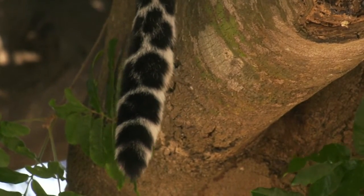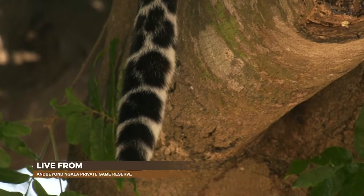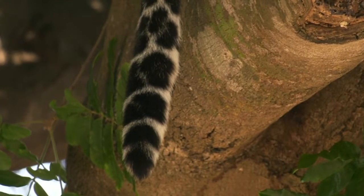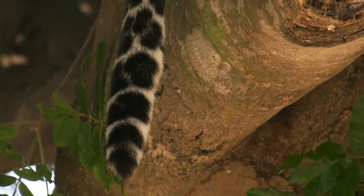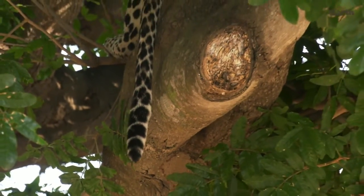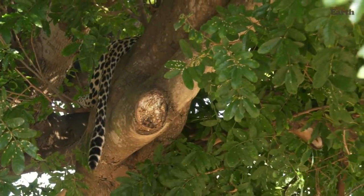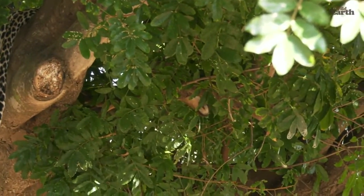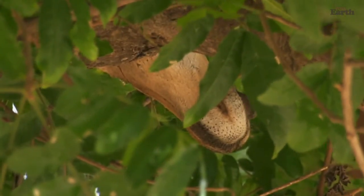There's another amazing animal that we were able to see along this river, the Timbavati River. If you look at the tail here, notice the black rings around it and quite a bit of white on either side. So this is a leopard, a young male leopard that's currently up in the tree with the impala carcass. Now, if you look off to the right of the screen there, you might just notice the underside of what looks like a female impala.